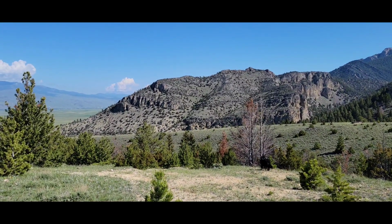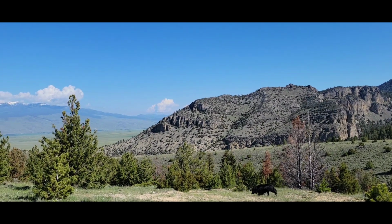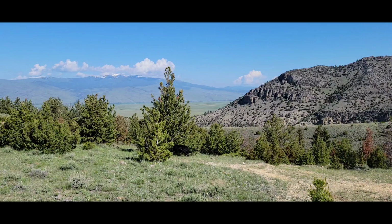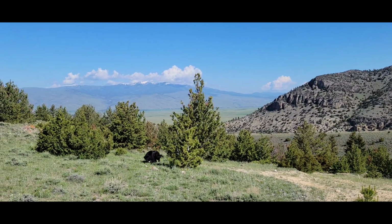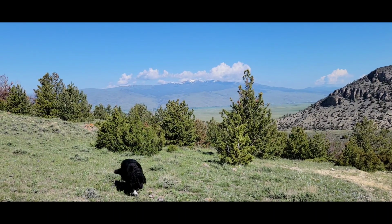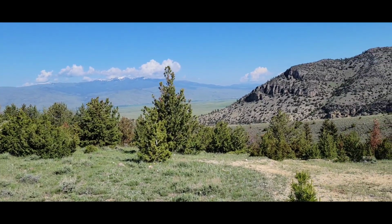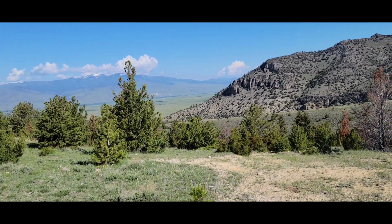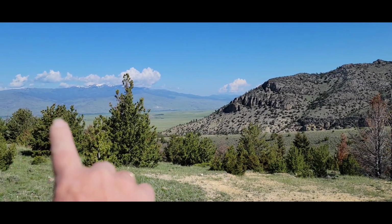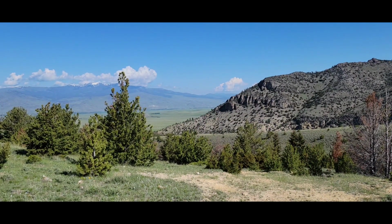Okay, so we came to the end of that road. I'm not sure how much farther we're going to go, but I thought I'd better stop and show you some of these great views and give you a little sense of where we are in the world. All right, I'm going to point out where down in there runs the Jefferson River. And Silver Star, Montana would be down in that area.